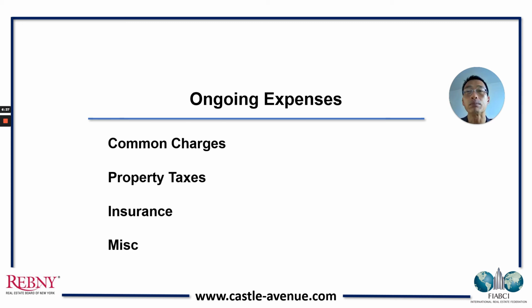What's reasonable? Probably about $2.70 per square foot per month when you combine both common charges and property taxes. If it's $3 and above, it's considered high. If it's $2.70 and below, it's considered good, meaning it's on the low side. Common charges pay for the staff of the building, the repairs, the maintenance, and so forth. Common charges, relative to other cities in the world, are high in Manhattan, because here the salaries are higher and usually there's a lot of staff in the building.